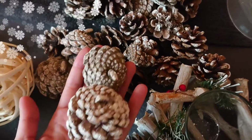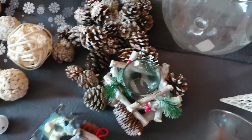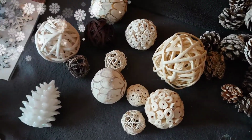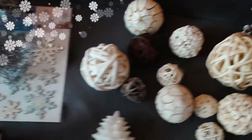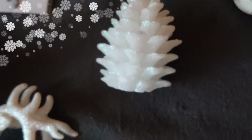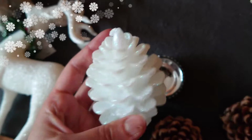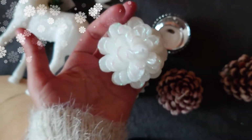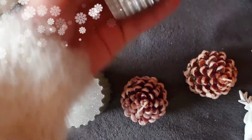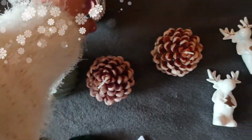Acorns, you really have to have acorns for any kind of winter decor. They bring so much coziness to the space, and I also like the texture for these round decorations. Oh, my sweet little candle, this will be your last year, as you got broken in so many places. Again with a bit of rhinestones, but I don't think I will use this.